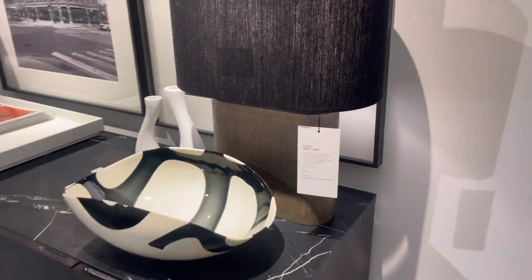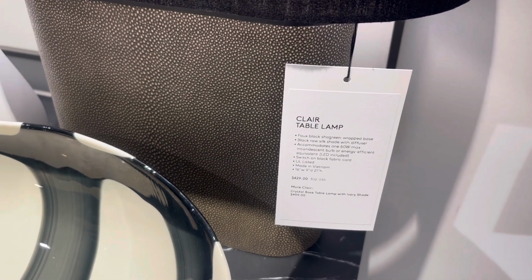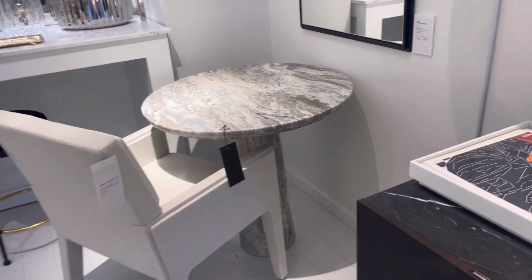I love this bowl here. This is so pretty. And this lamp. Oh my God. They have the most beautiful lamps in here now. I have not seen some of these online yet, so I guess they're probably brand new.